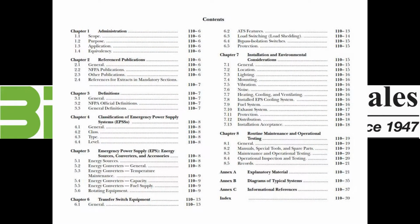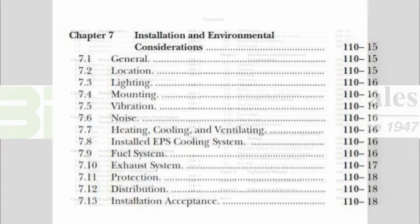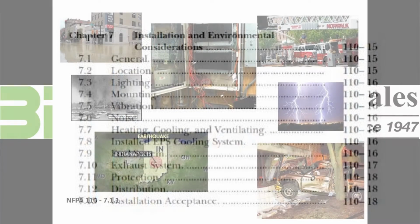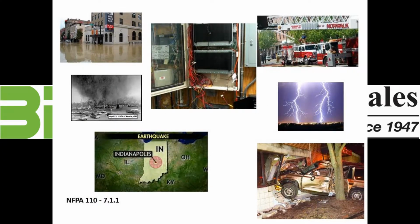Now we will focus in on Chapter 7, the installation and environmental considerations. And once again, we won't cover the whole Chapter 7, but we'll focus in on our AFLAC. We are installing and maintaining emergency power supply systems for various needs. It could be flooding, tornadoes, earthquakes, vandalism, fires, storms, accidents.